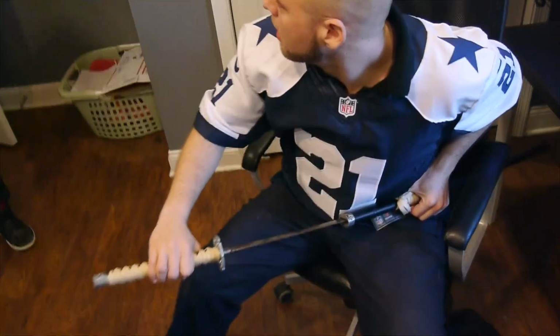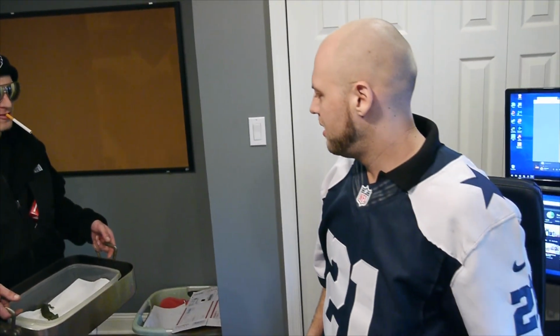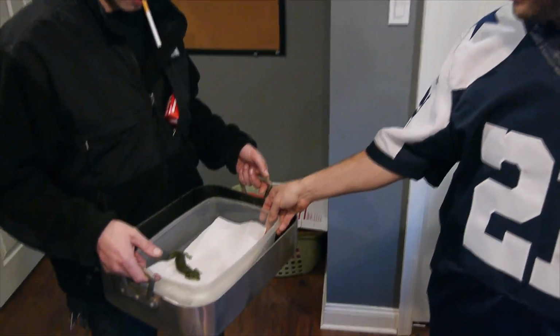Hey, John, you got yet? Is that a Cowboys jersey? Yeah, is that a lizard? No, it's a jalapeno. I'm making an omelet. Dude, this is a Mexican alligator lizard. Are you sure? Yeah, dude, this is an endangered species. Nuh-uh. Get out of here.